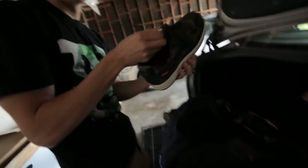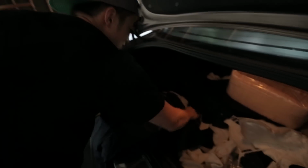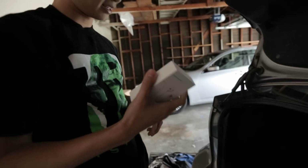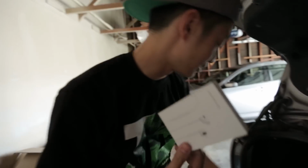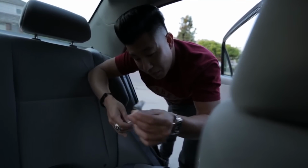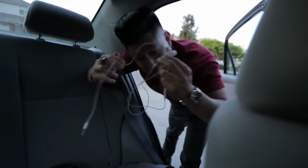A shoebox with no shoes in it. Shoes with no shoebox. This is actually the Supreme Camel Air Force Ones. I don't know what all these shoes are doing in my car, so let's just take them all out now. Another apron. More work clothes. Hey! Oh, okay, never mind. I thought I had headphones in here. I don't know whose headphones these are, so if you left your headphones here, let me know because these are yours.